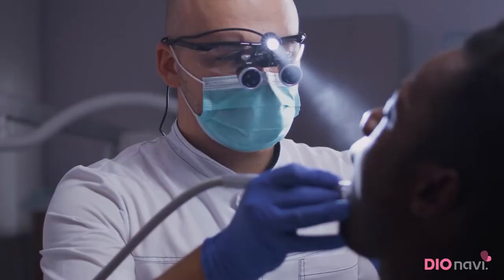I am able to walk into a consultation and talk to a patient about what we can do and confidently tell them what the possibilities are and know that we can deliver it, and then to deliver it and have the patient be really happy with that. Whether you're just starting with the basics and you need a safe, effective way to start placing implants, or if you're already placing implants and you just want to expand the variety of cases that you're comfortable placing in your office, DIOnavi can take you to the next level.